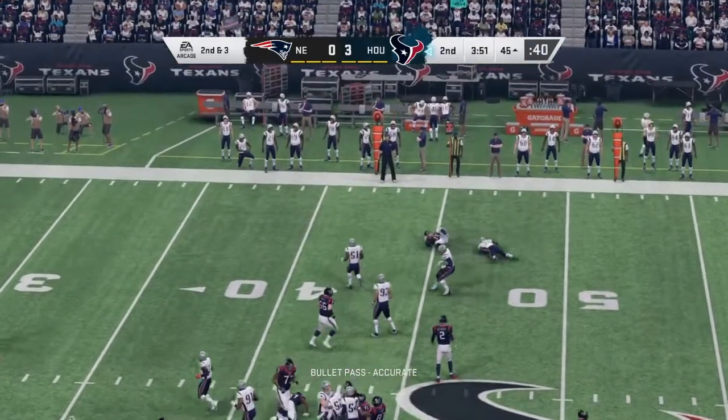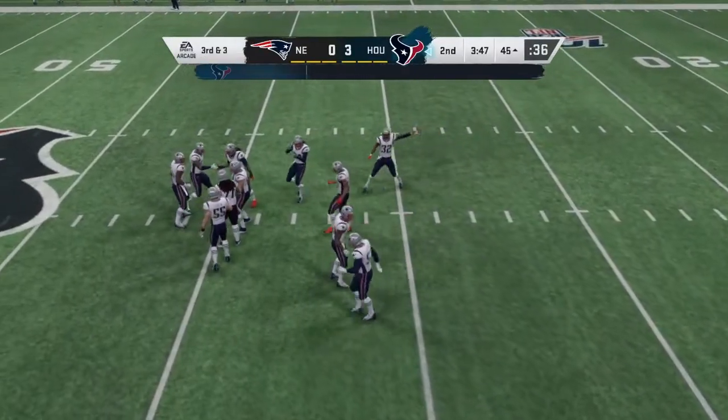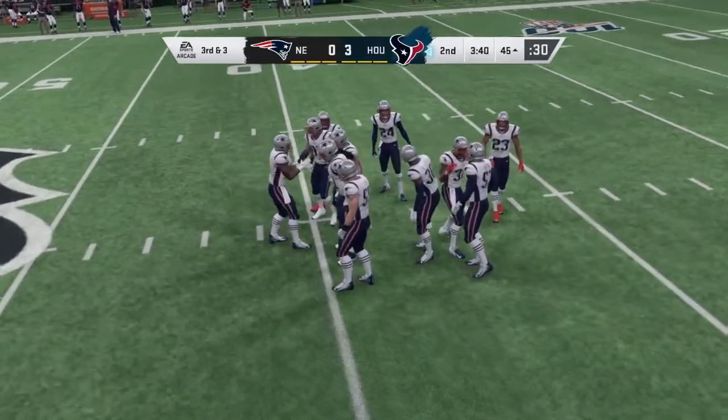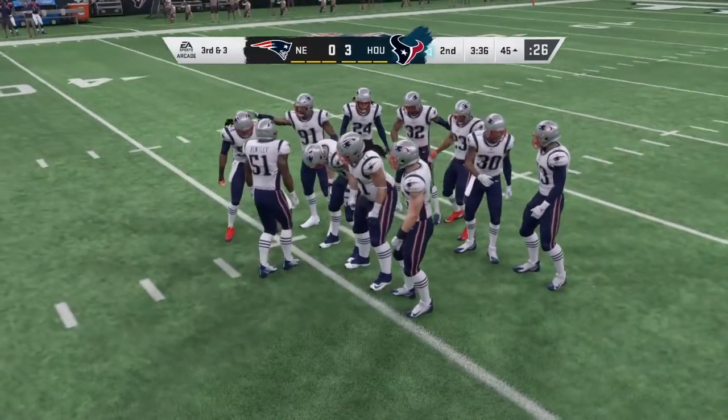A quick throw out wide to Fuller. That one good for the completion percentage, but no gain. It'll be 3rd down. That was impressive to me because while it was a pass play, they still rallied to the football like they were filling running lanes, and they were able to put the receiver on the ground.